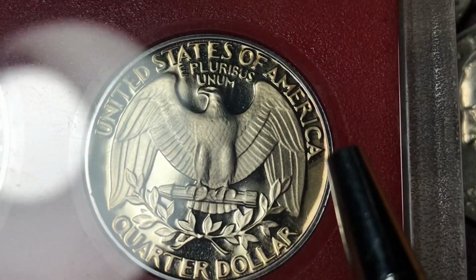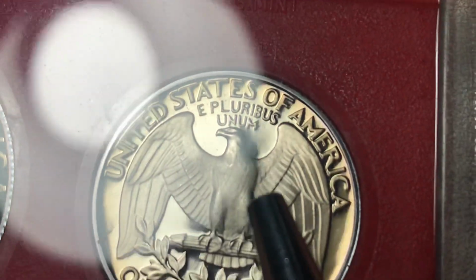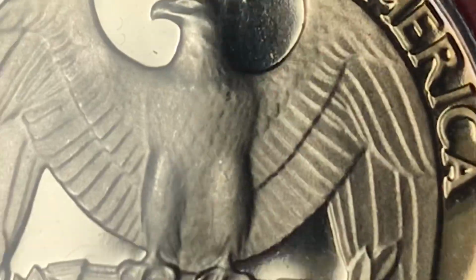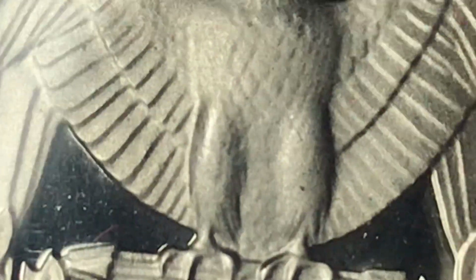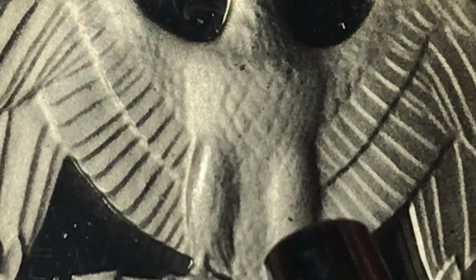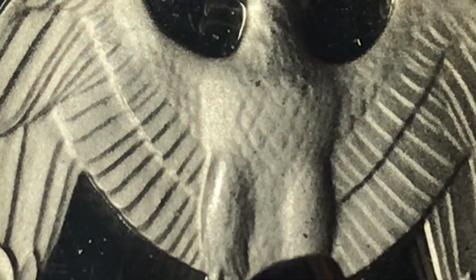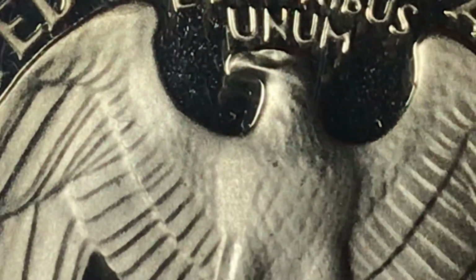Well, most of the stuff, if you're going to buy one of these coins and you can get a good light and a good magnification, I think it's okay to look through the plastic to kind of determine how good the coin is and how valuable. And if you cannot see the feathers down here on the legs and in between the legs, inside of the tail feathers, then it's not going to be that great a coin.